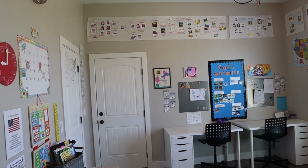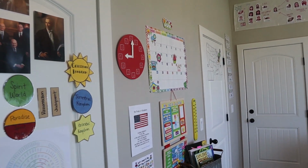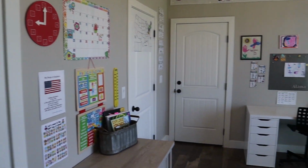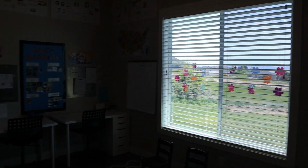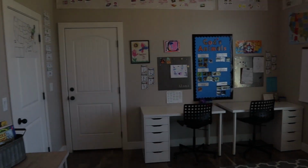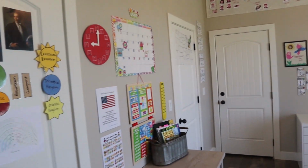So first off, like I said, there's a lot of doors in this room and there's a huge window, which is great for the natural light, but takes up a lot of my wall space.